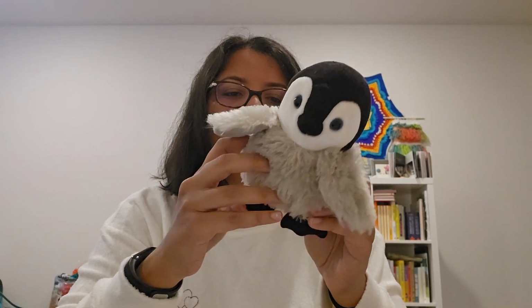Then I have this little penguin. I think it actually has beanies in it. So I thought these would just be really cute. I did give away quite a few of my kids' toys, just donated them to other people who need them. But I thought, why not just try and make some loveys, and it's something different that I could do.